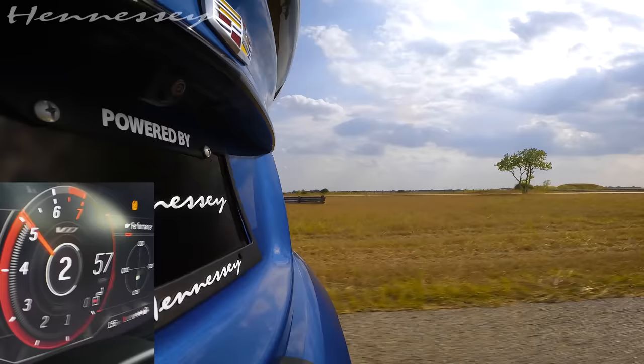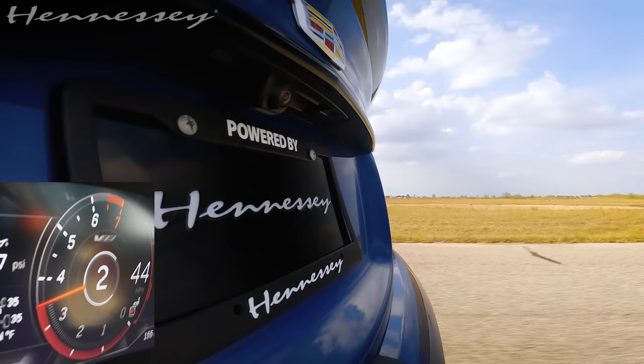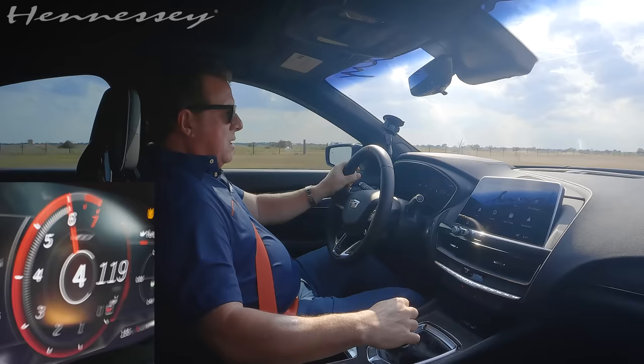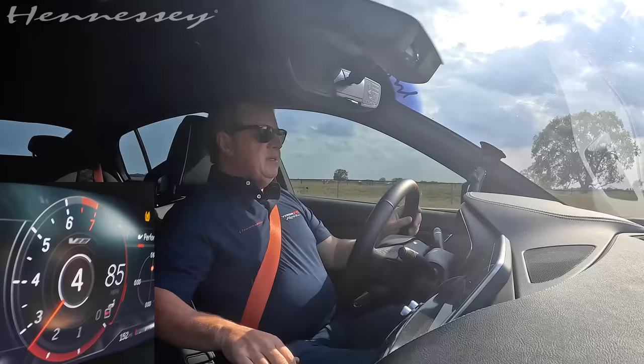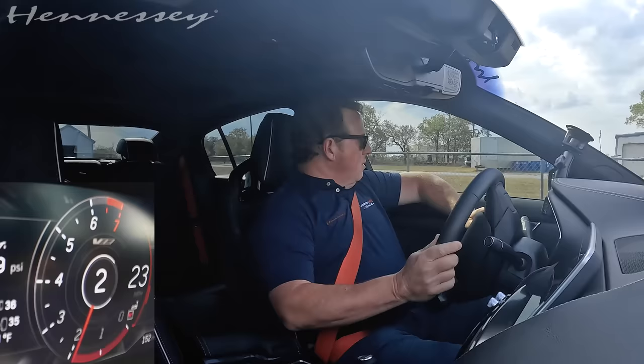All right, we'll do some more no lift shifts here down the drag strip. On your marks. Get set. Limiter early. No lift, baby. Love it. 145. It's still hot here in Texas. It's still like 98 degrees outside, so we're not losing any power from the heat. I'm going to go to the back of the track and we'll do a launch. What a great car, what a fun car.